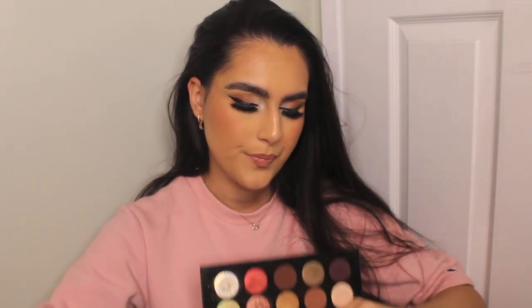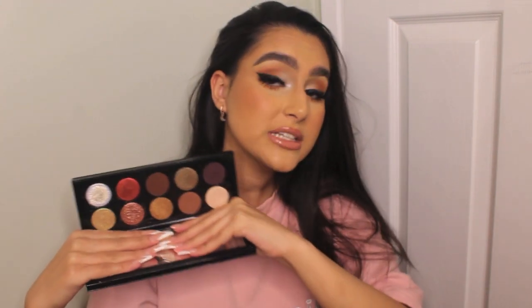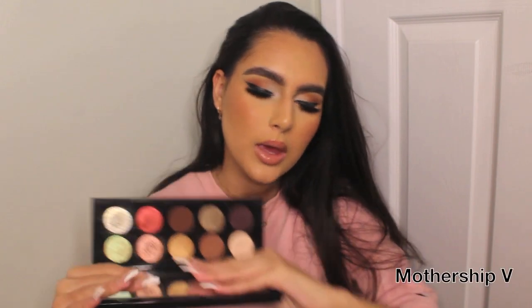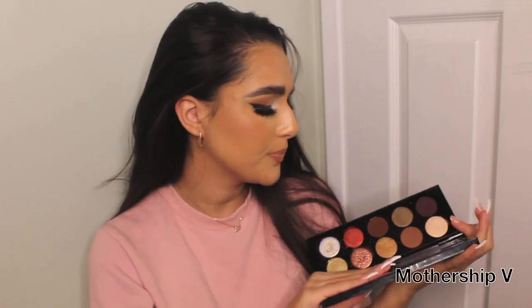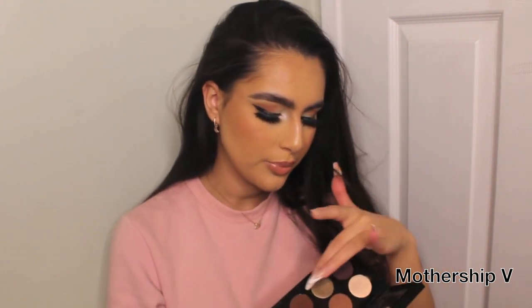Let's talk about Pat McGrath again. We already talked about how Pat McGrath's prices are obscene. However, this palette is so pretty, and it's so versatile, and the shimmers and the mattes are just so creamy and beautiful. I use this palette all the time, especially the 2 brown matte shades, like so nice. I love them.